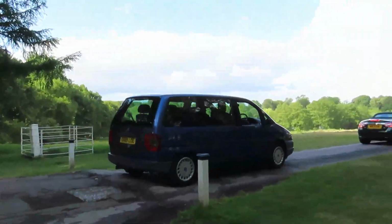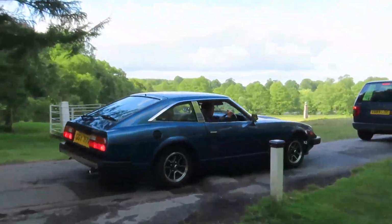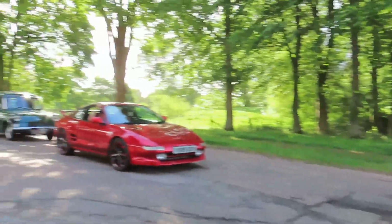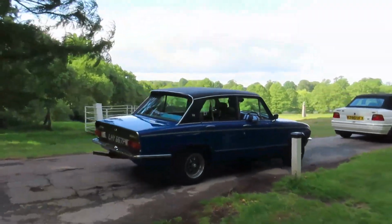Wow. The Fiat Ulysse, there you go, so much variety. A Datsun 280ZX tackling the speed bump as well. A Triumph Stag, that's a very rare car, those Datsuns actually, and plenty more still rolling in. Blue is a very good colour on that Triumph Dolomite Sprint.